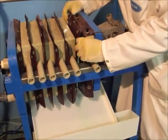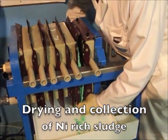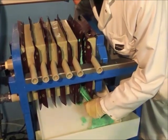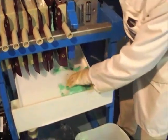After the sludge has been produced, it is transferred to the electrowinning equipment, where it is processed along with filter cake collected after previous runs. The electrowinning system has a capacity of 20 kilograms of filter cake in a single batch.